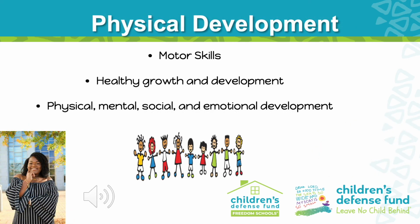Physical development focuses on the use of motor skills. Motor skills include skills such as rolling over, standing, walking, running, maintaining balance, changing positions, and the use of fingers and hands to write, eat, play, and grasp objects. Although physical development involves motor skills, physical development is vital for healthy growth and development. Physical activity can help a child grow physically, mentally, socially, and emotionally. All of these main areas are interconnected.